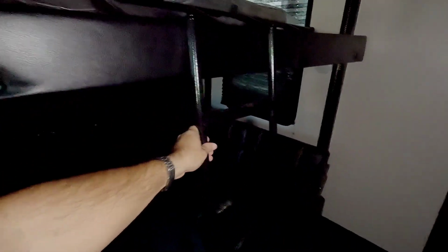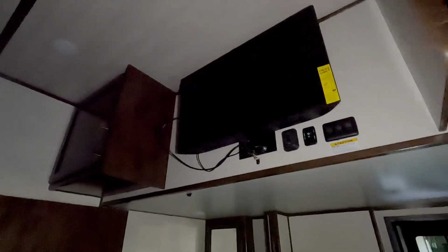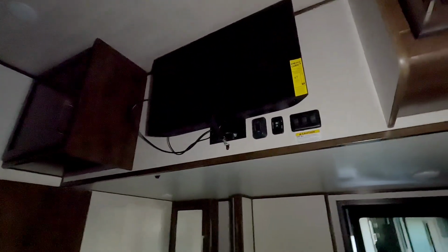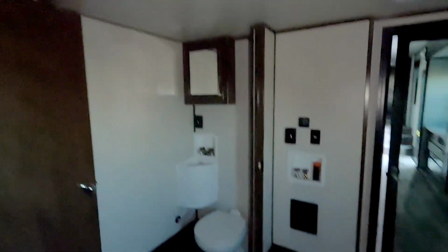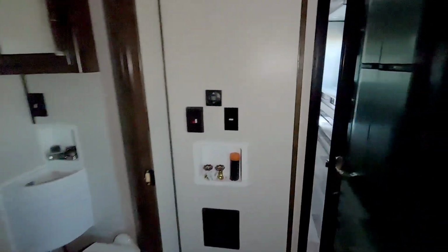You have a ladder right here, and then this ladder right here is for the loft up there. You can see the TV's already in place back here. You have cabinets on each side, speakers in the ceiling, and again, this unit does have 3 AC units. So you should be able to keep it pretty cool.